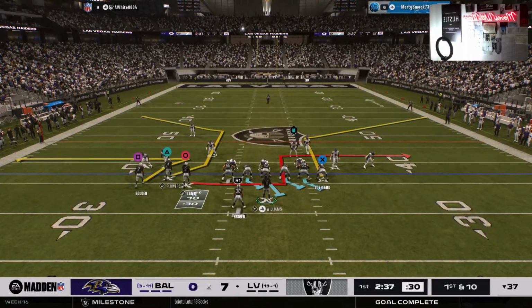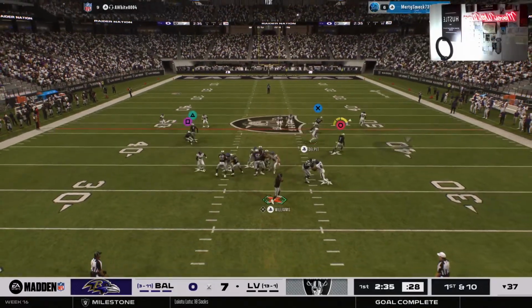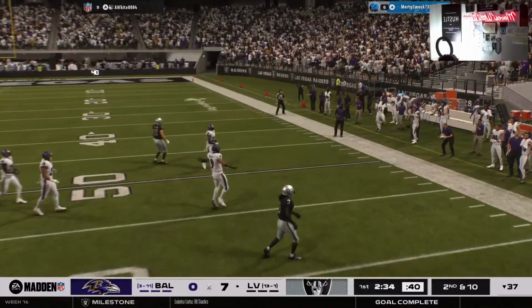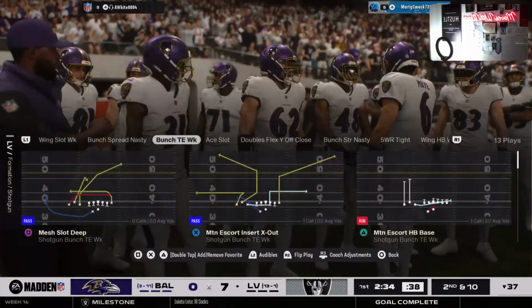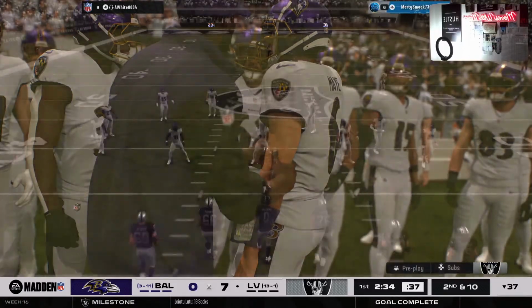A good starting spot for the Raiders as they come up 1st and 10. Williams from the gun. That's going to be an incomplete pass on the throw to the right. Trying to get that one to C.D. Lamb. So it's 2nd down coming up. Delpit on the coverage.